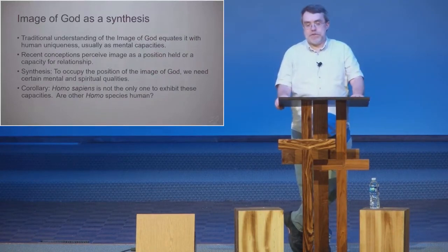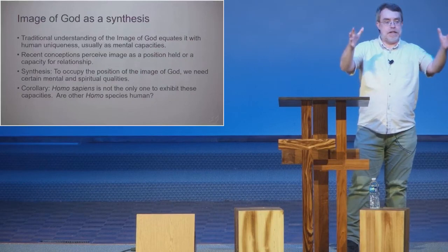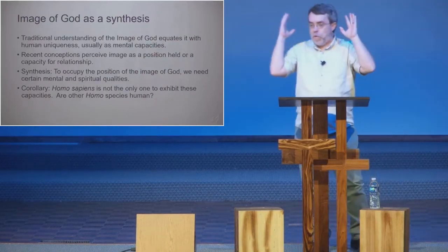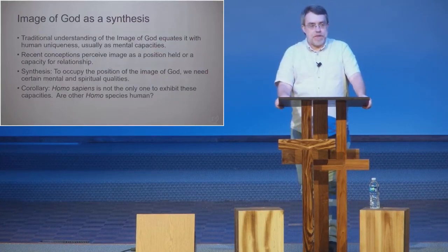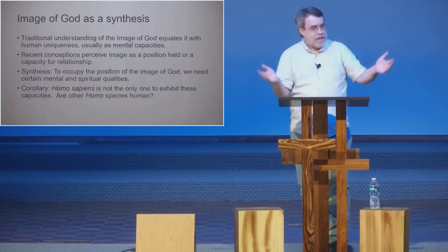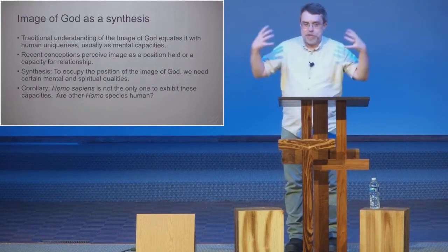One of the big reasons is the tselem, the notion of the image as an analogy to the statue of the ruler that the ruler puts in the distant parts of his empire, right? This is one way that the ancient readers would read this passage, and they would go, oh yeah, I know what that is. I know what a tselem is, because they would think of that, right? But a tselem is a physical representation. So part of us being the image of God is that we are physical representations of God.